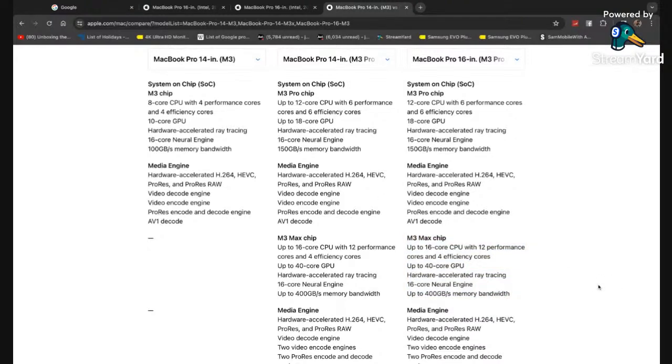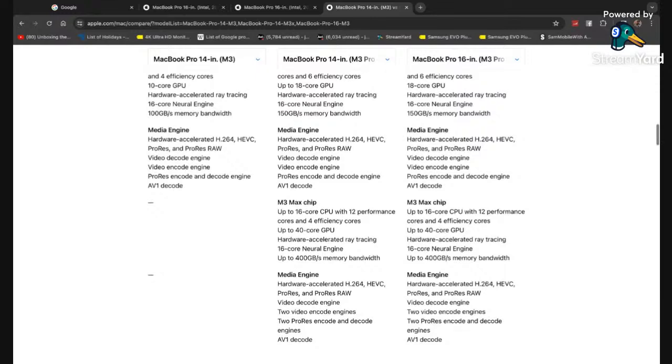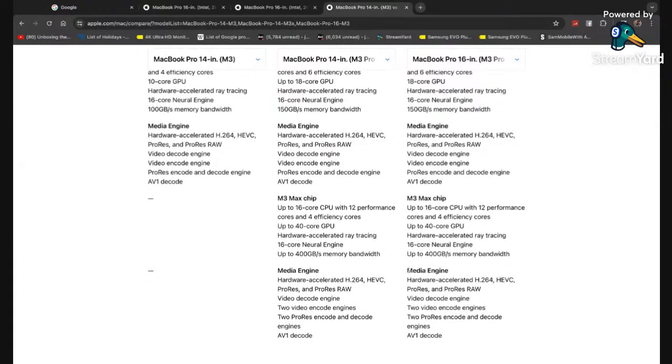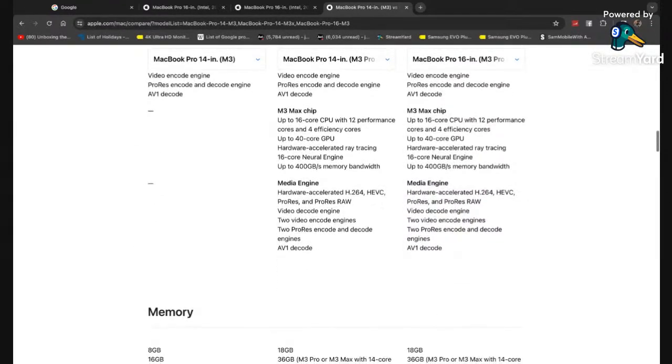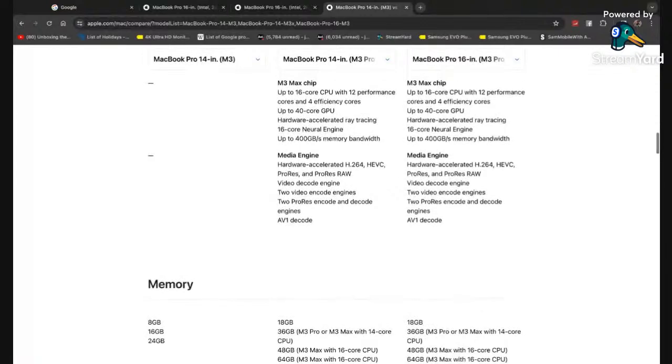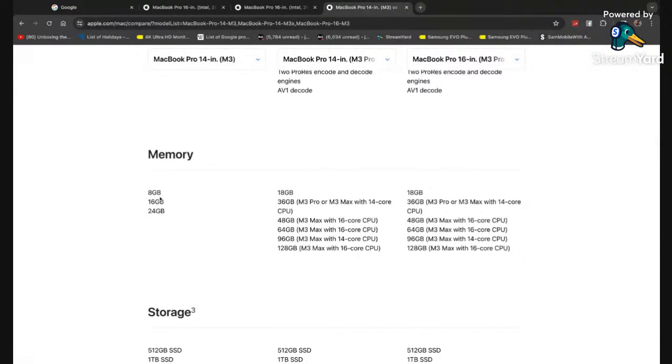M3 Max chip: up to 16-core CPU with 12 performance cores and 4 efficiency cores, up to 40-core GPU hardware accelerated ray tracing, 16-core neural engine, up to 400 GB per second memory bandwidth. Next paragraph. Media Engine: hardware accelerated H.264, HEVC, ProRes, and ProRes RAW, video decode engine, two video encode engines, two ProRes encode and decode engines, AV1 decode. All right, so next one, memory.